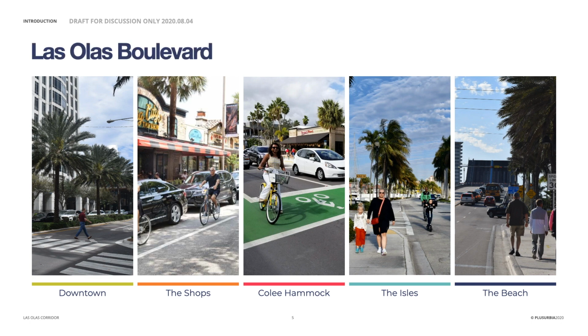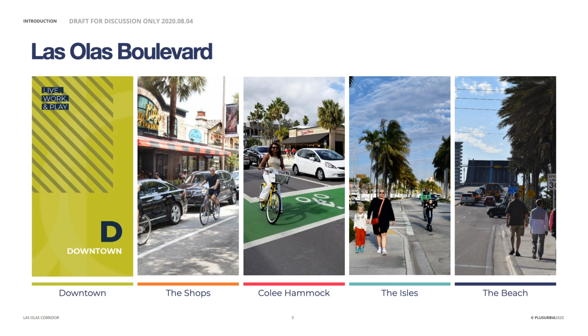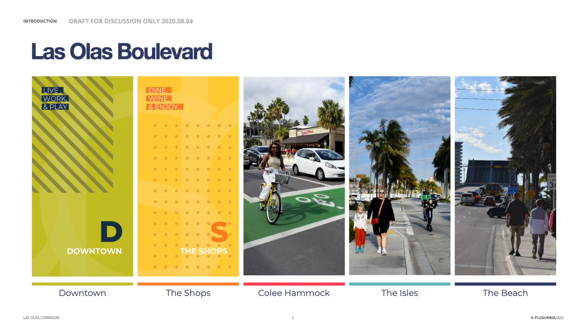Downtown is growing and becoming a live, work, and play destination. The Shops District is the premier downtown shopping area with art galleries, fine dining, and neighboring global brands in retail. Colee Hammock neighborhood possesses a cohesive extension of shops with the presence of local eateries and services, while also representing one of the oldest communities in Fort Lauderdale.